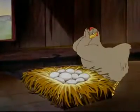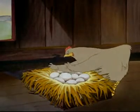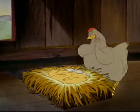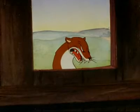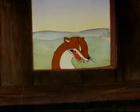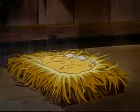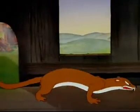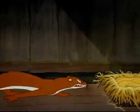Here's a proud mother hen, carefully watching over her eggs, anxiously awaiting the eventful day. What a happy little family this will be. What's this? A weasel, the ruthless thief of the barnyard, watching his chance to sneak in and steal those defenseless little eggs. He draws closer and closer and closer.